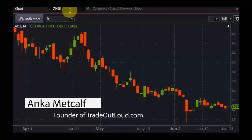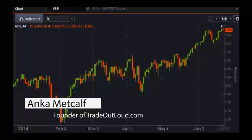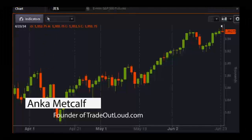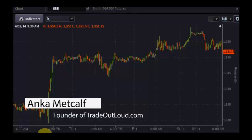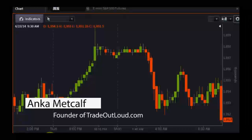For more guidance on intraday, I look at the 15-minute chart to give me a perspective of what's going to happen, if major support levels are going to hold on the intraday level, meaning on the 15-minute chart. So this is what I watch.